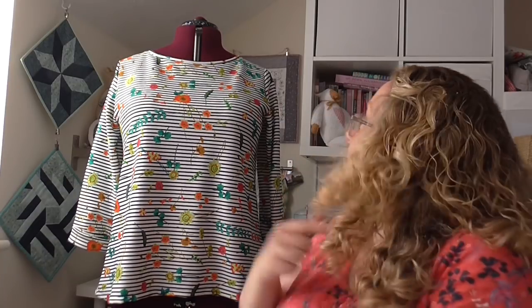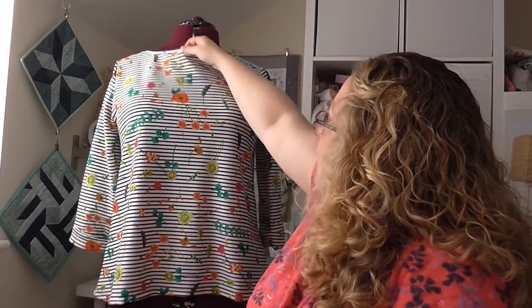It's not really the time of year to be making one of these tops because it's way too warm. But I'm pleased I had a go at changing the neckline though, and I think that lies quite nicely. At least on Barbara it does. We'll see how it looks on me. So thank you, Barbara. Bye, Barbara.